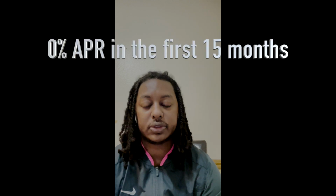Also, it comes with 0% APR in the first 15 months. Now, I recommend always paying off your card in full, but with the way things are going, it's not really a bad idea to take advantage of having 0% APR for 15 months.